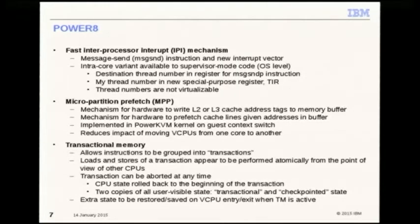Something else they added was a fast mechanism for one thread to send an interrupt to other threads. This is a new message send instruction, and when you send a message from one thread to another and it arrives on the second thread, it takes an interrupt using a new interrupt vector. There's the intra-core version available to supervisor mode code, so the operating system running as a guest can use this, but that only works within a core. In hypervisor mode, you can actually use it between two different cores.